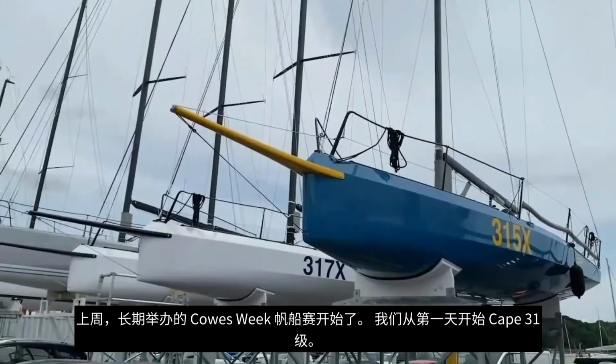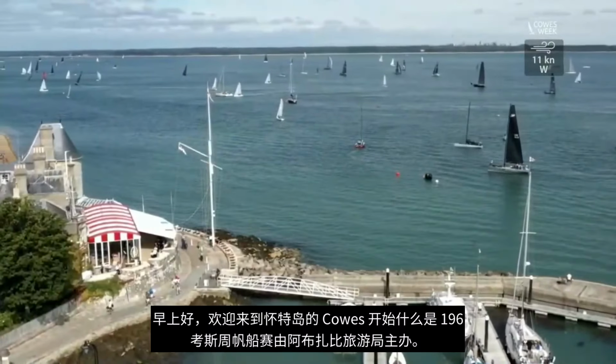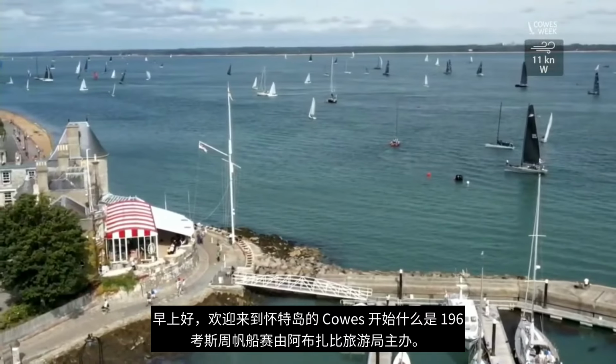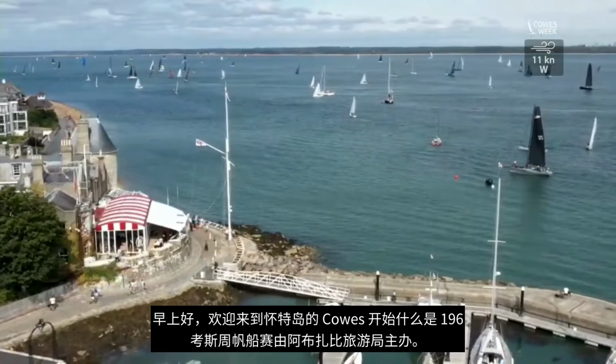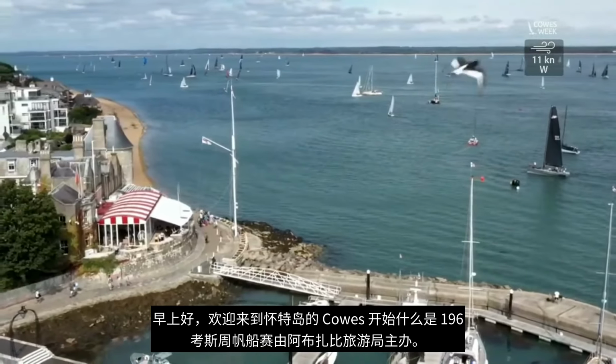Last week saw the start of the long-running Cowes Week regatta. We start with day one and the Cape 31 class. Good morning and welcome to Cowes on the Isle of Wight for the start of what is the 196th Cowes Week Regatta, presented by Visit Abu Dhabi.